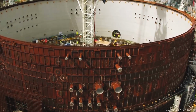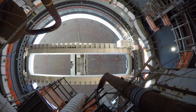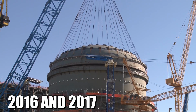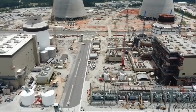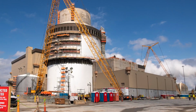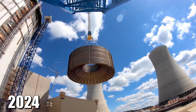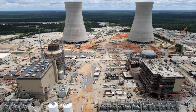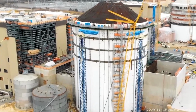When the project was first approved back in 2009, the total cost was estimated to be around $14 billion, with completion dates set for 2016 and 2017 for Units 3 and 4, respectively. Fast forward to today, and we're looking at a price tag closer to $30 billion. That's more than double the original budget. And those completion dates? It's now 2024, and while Unit 3 is finally ready to go, Unit 4 is expected to be operational by December of this year. So, what went wrong? A lot, actually.